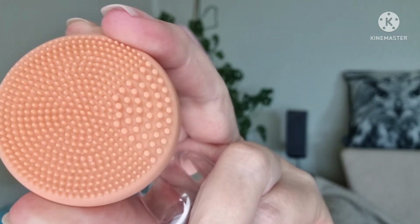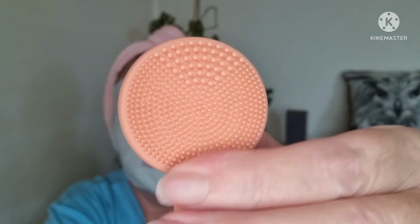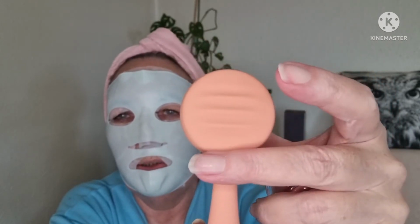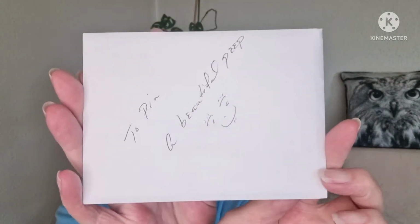4, 2, 3, 4, and off. And they have these bristles on one side that is good for when you're cleaning your face with facial wash, a scrub. And this side can be used for serums and moisturizer to massage it in. So, yeah, absolutely love that. And it came with a holder and a battery. That took me about half an hour to get out of the wrapping. And she sent me the nicest card.